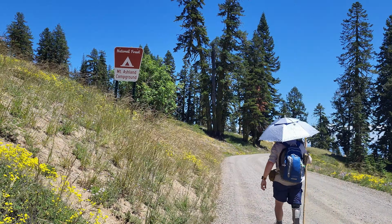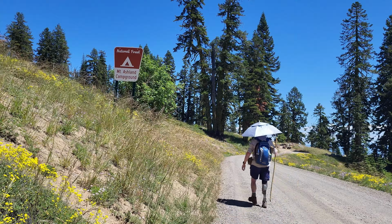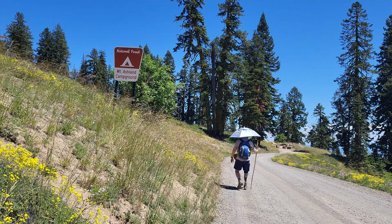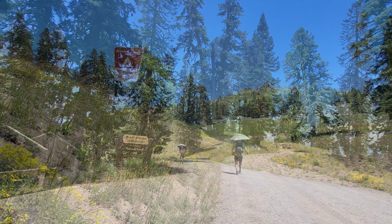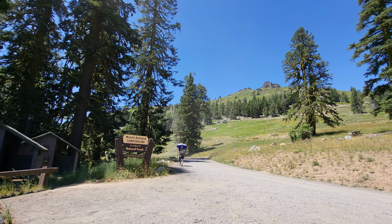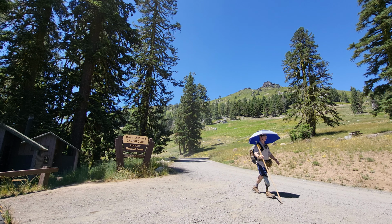The Mount Ashland Campground has 9 campsites, bathrooms for men and women, and the campsites have steel barbecue grates, a picnic table, and just enough room for a 2-person tent, maybe a 3 or 4-person tent in a couple of the larger sites. Looking at them from the perspective of a hammock camper, I saw the sites would be challenging.